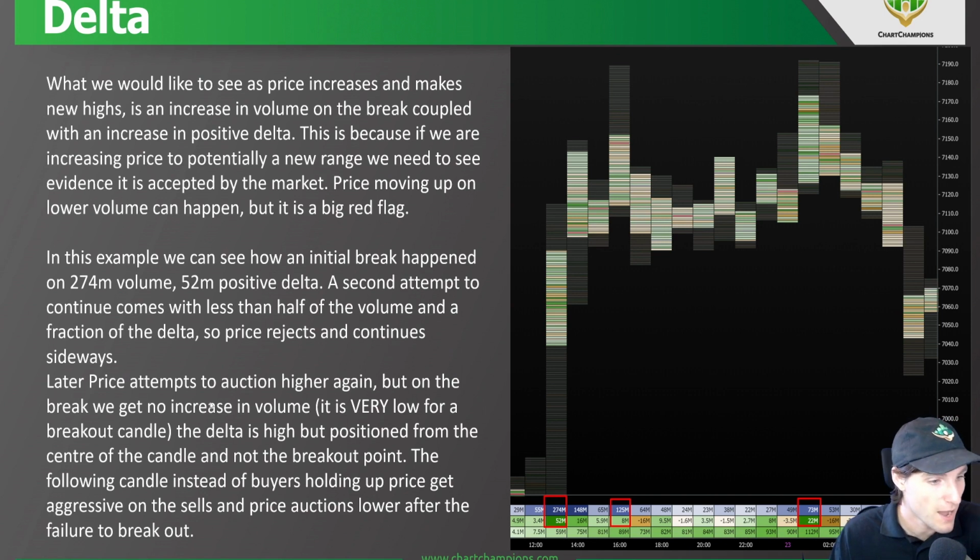Okay, so price on the break gets no increase in volume. It is very, very, very low for a breakout candle, and the delta is high but positioned from the center of the candle and not the breakout point. The following candle, instead of buyers holding up price, gets aggressive on the sells, and price auctions lower after the failure to break out. Okay, so let me talk you through this one in a bit more detail.